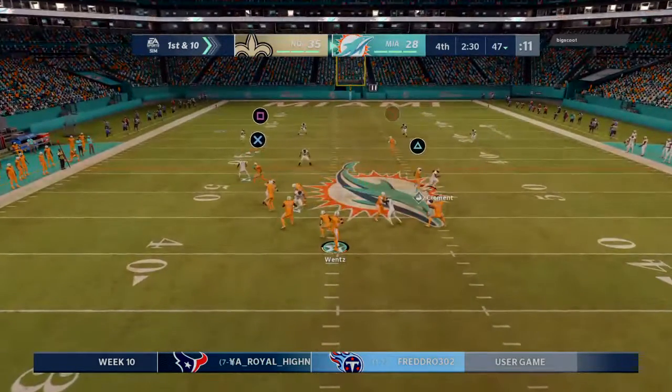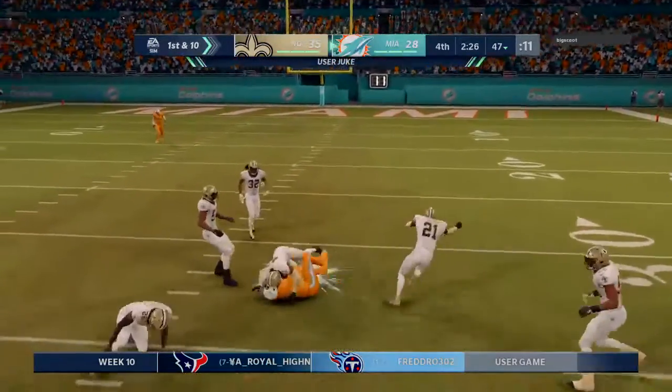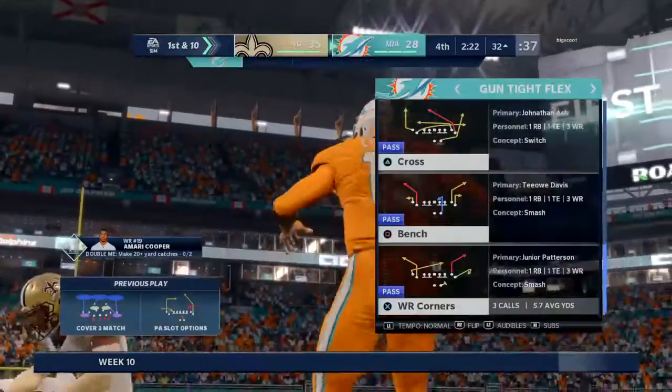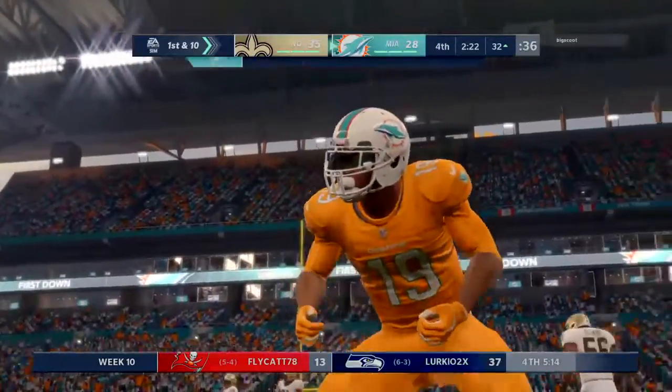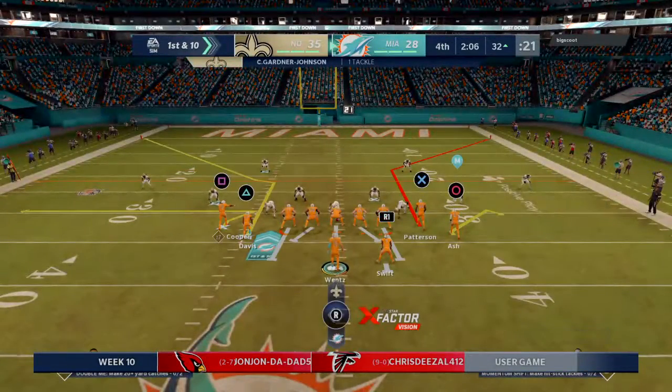Play action. Now Wentz. Over the middle, Cooper with it. And he takes this one down almost all the way to the 30. It's a gain of 22 as we tick towards the 2-minute warning. So Amari Cooper out of Northwestern High School in Miami making a nice play there.